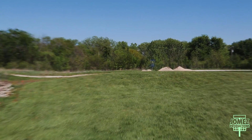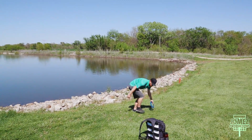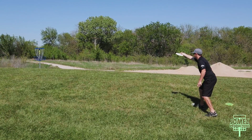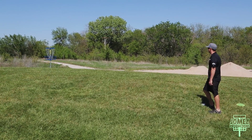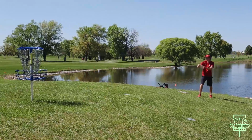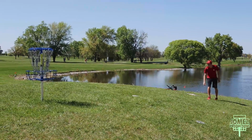And Eric just trying to put on the basket without going too far behind it. Yeah, the grass up on that hill is pretty long, so you can run at it pretty easy or play towards the basket pretty aggressive and know that it's not going to move really fast.